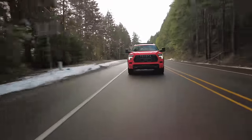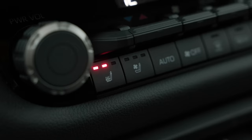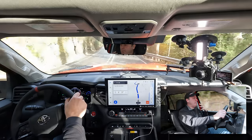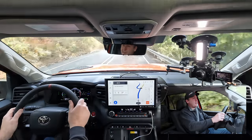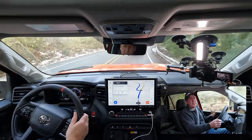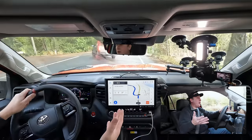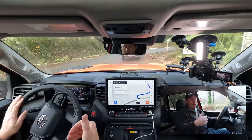So driving on the highway here, this is really a fun truck to drive. It's super comfortable. I have heated seats, I have cooled seats. It has plenty of power. Yeah, there are some downsides to the vehicle, but they're kind of things that I've complained about before. The third row, you cannot get it with a two row, which means that if you want a large vehicle with tons of cargo capacity, you're out of luck.